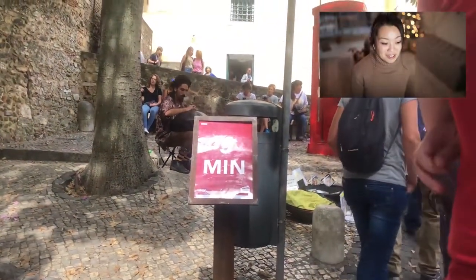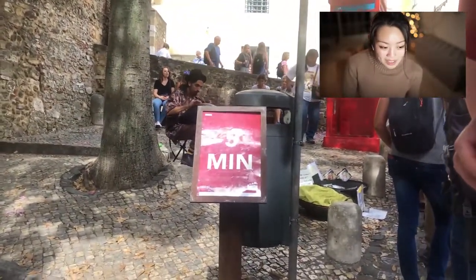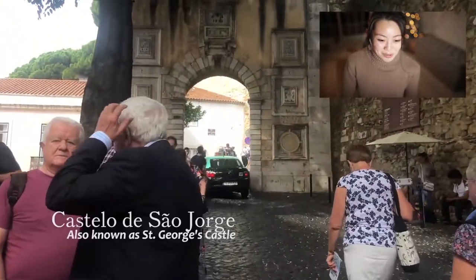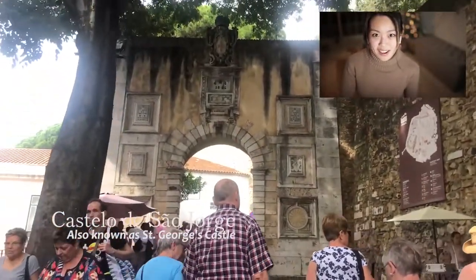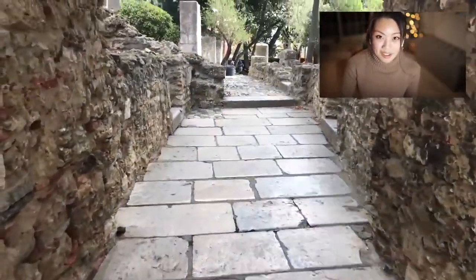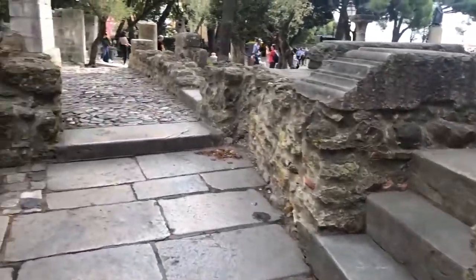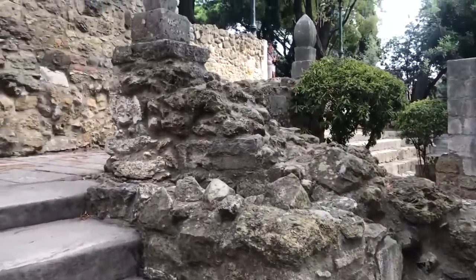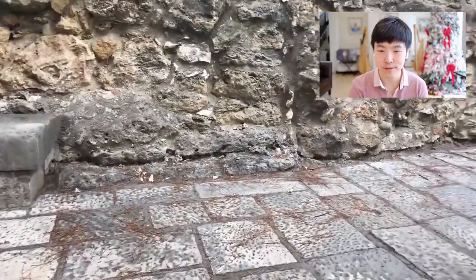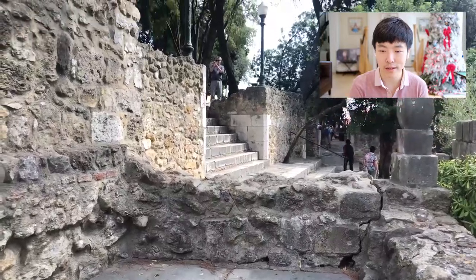So that was the crazy line for St. George's Castle. It was built in the 1st century BC, and it's relatively all intact. We got to climb up all the walls. We could see where some of the bathhouses used to be. I remember this castle having an amazing city view, and also they have wild peacocks.